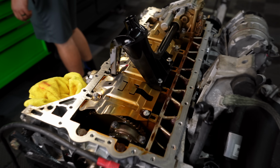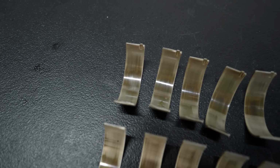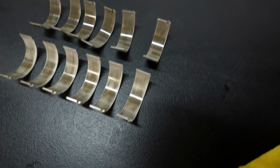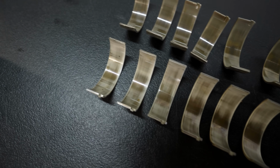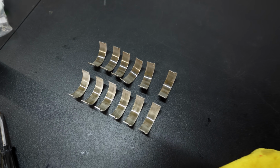So rod bearing job complete. If you guys are curious what the rod bearings look like, the ones that we took off the 50,000-ish mile motor, there you go. Some of the bearings even still have the OEM coating, so they look pretty good to me.